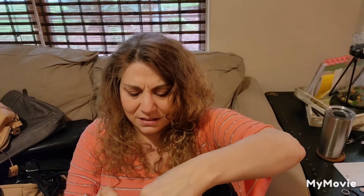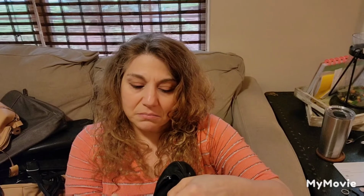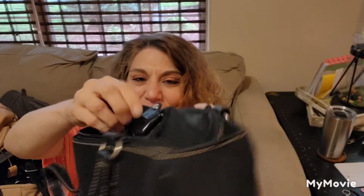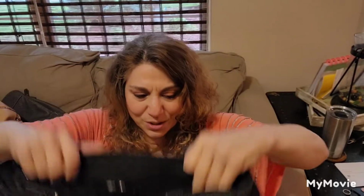Then there's, I don't know what this is. I can't read it. It may be like a light or something. There's something in there, I'm going to have to look into that a little bit more. But I may list this bag. I'm not 100% sure. If not, I'll donate it. I just want to save it from going to the landfill.